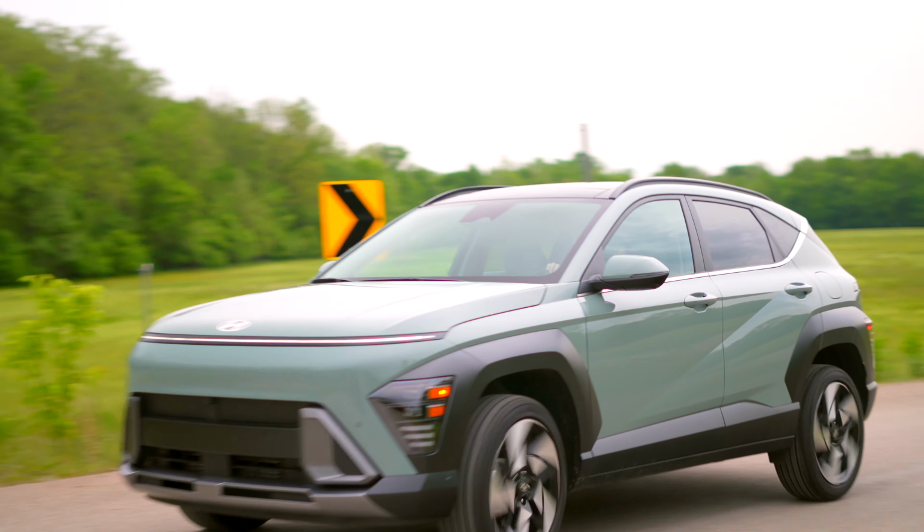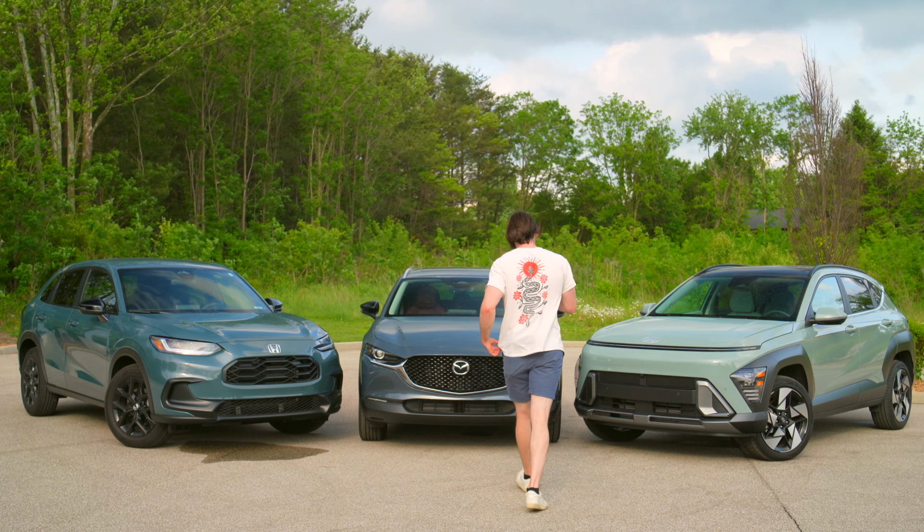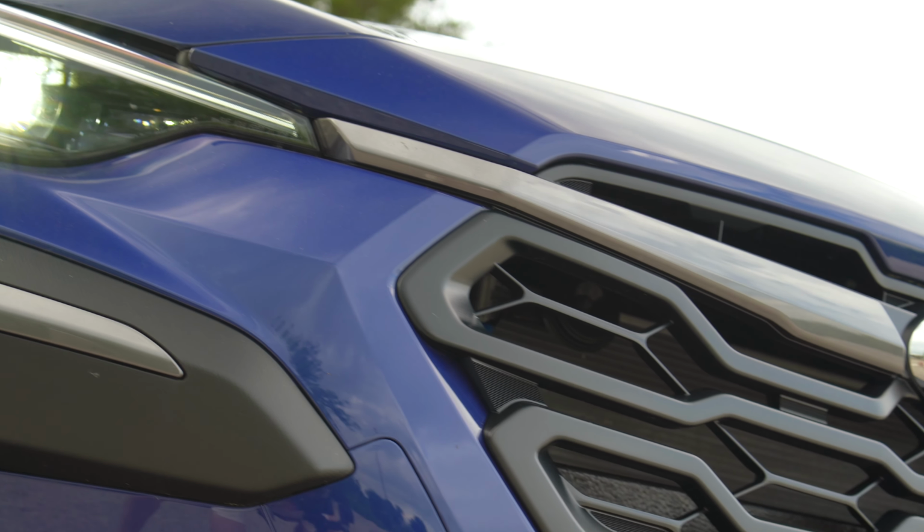But the effort that Hyundai put into the new Kona makes this more than worthy of a look, and I can't wait to compare this head-to-head with the other segment leaders.